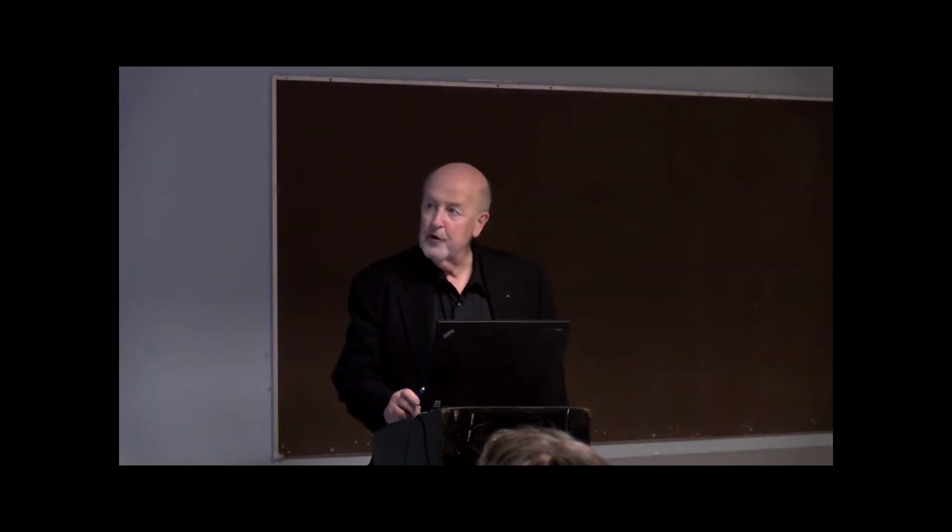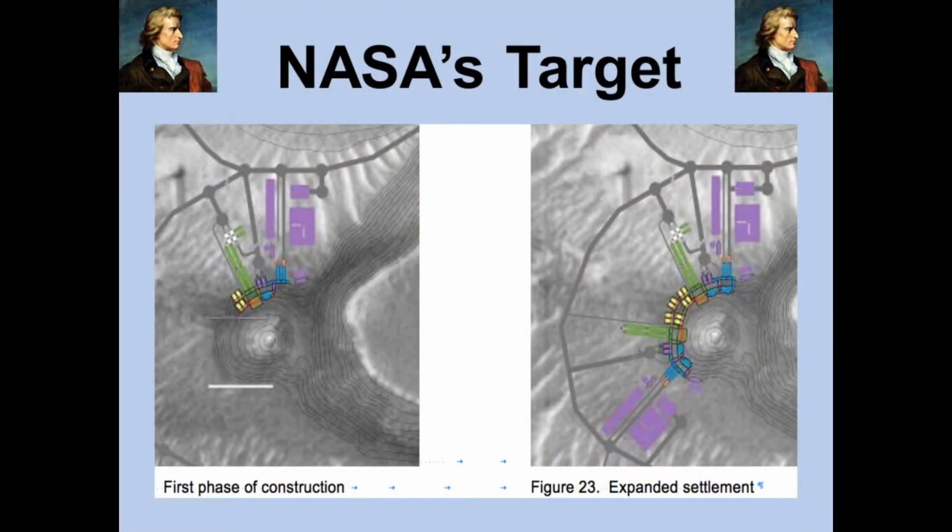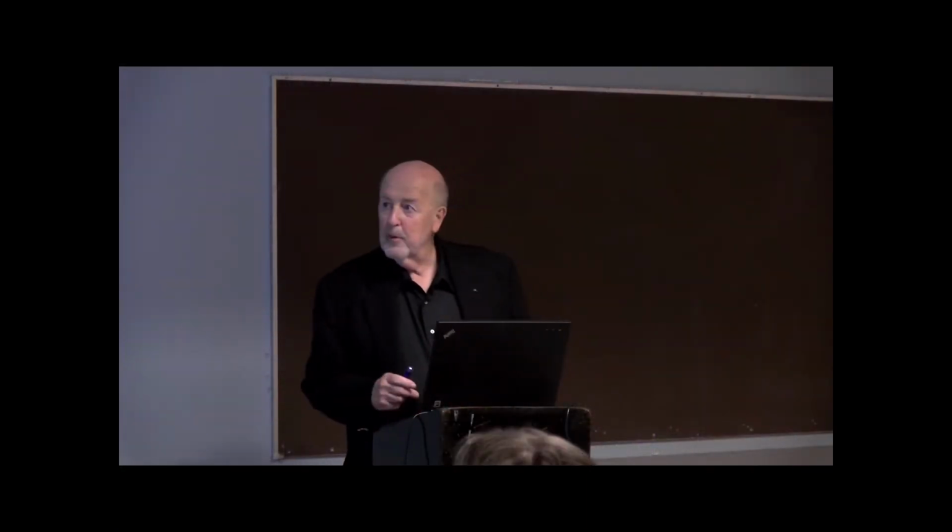Number one, first of all, it's going to be built in stages. You see the first phase of construction here, then you expand the settlement. Some of this is actually into the crater, into the hill itself. Part of this was based on the fact that we were going to be using nuclear power for the settlement. Now, Mars is further from the sun. Solar power is even weaker on Mars.